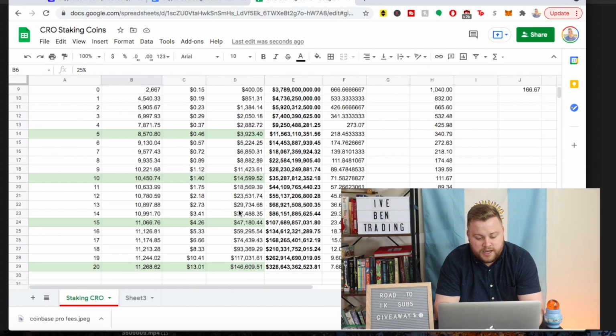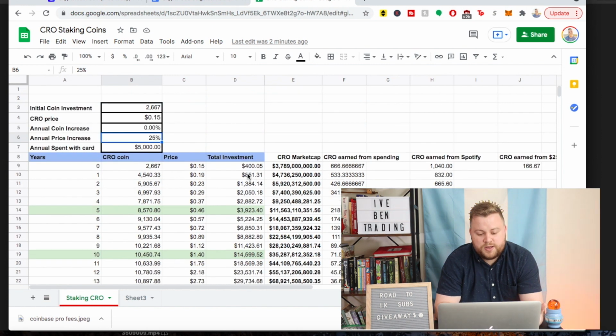And if we're looking down the line, in 20 years, your $400 investment could be worth $150,000. Now this puts the coin at $13, which seems a little bit crazy, but even with it being at $13, the market cap is still only $328 billion, which in my opinion will be relatively achievable 20 years down the line for the crypto space. So you can mess around with these numbers and just test it out.